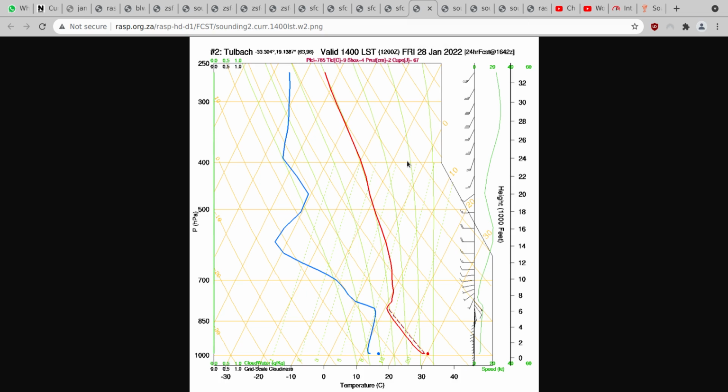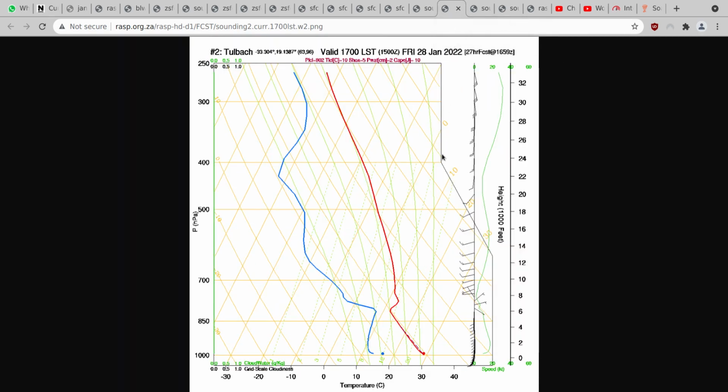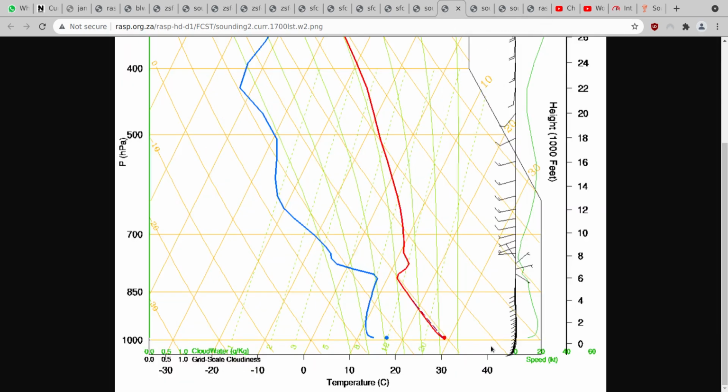So let's have a look at some T5 grams. This is Tulbagh at 2 o'clock. Inversion at 6,000 feet. Very southerly wind, about 5 to 10 knots. Certainly flyable. Tulbagh at 5 o'clock. Totally southerly wind, and you can see this marine air notching in as it spurts through the valley. But there's still some indication of life, maybe not so strong in the valley, and I would expect that will cut it off. But hopefully the Witzenberg will still be working.